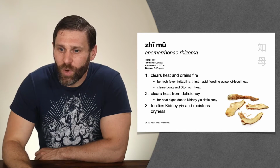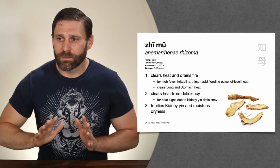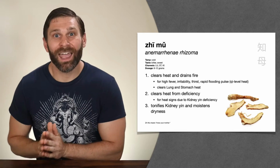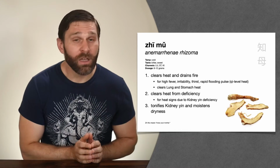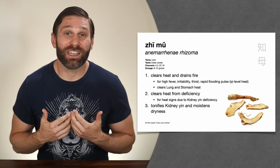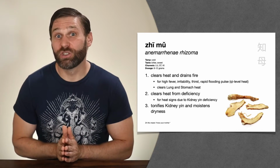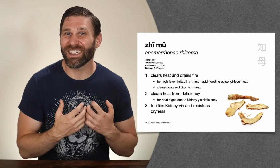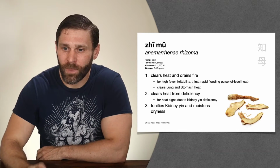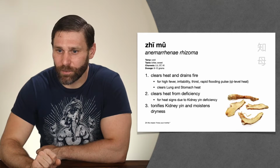And so probably what we should remember about Zhi Mu, Anemarrhena rhizoma, is that this is an herb that clears both excess heat and deficiency heat. So in terms of clearing heat, Zhi Mu is good for both excess and deficiency. When we say that Zhi Mu clears excess heat, we mean it clears lung and stomach heat. When we say that Zhi Mu clears deficiency heat, we're talking about kidney yin deficiency, tidal fever, night sweats, and things like that. So that's probably the important thing to know about Zhi Mu, Anemarrhena rhizoma.